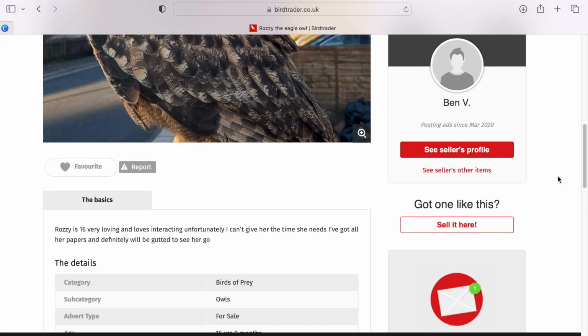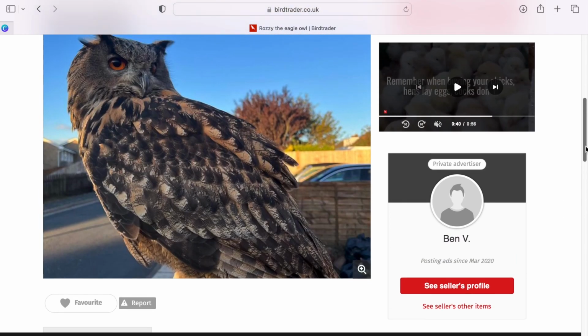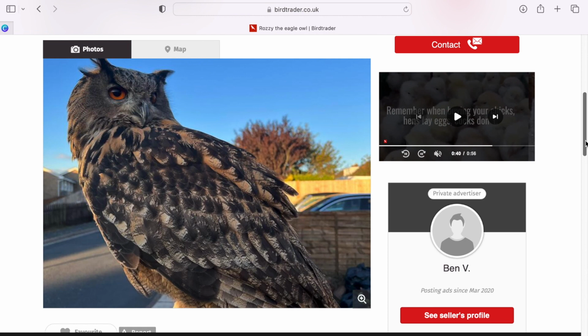I'm not going to say it's impossible to man up an owl, but it's not far off it, in my opinion. So, Rosie is 16, very loving. Not the best grammar, I think 16 years old. Rosie is 16, very loving and loves interacting. Unfortunately, I can't give her the time she needs at all. I've got papers and definitely good to see her go. So you think they're a caring owner.